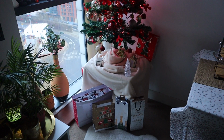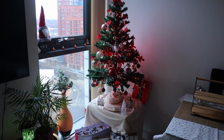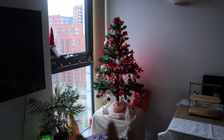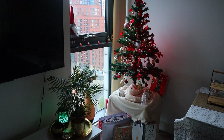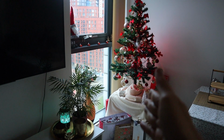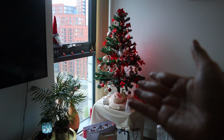Since we have a doggy coming in, I have lifted the Christmas tree onto a chair so that it does not have access to the baubles. I did it in the morning and Sid has been around in this room and he has never noticed the change in Christmas tree location, that it is lifted up. So it is 10:30 in the morning and let's see how long it takes for him to notice it. Or maybe even if he notices, he will not even acknowledge it, I guess. So you never know.